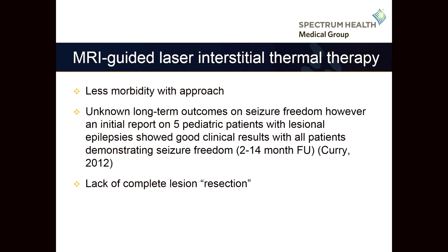MRI-guided laser interstitial thermal therapy, or laser ablation, is a less morbid approach. However, there's less data on it. There has been a study by Curry that reported on 5 pediatric patients retrospectively, which showed good clinical results, and all 5 of them were actually seizure-free. But then the follow-up again was only 2 to 14 months, and you don't get a complete lesion resection. So taking all this into consideration and given her age, and she was in the middle of the school year, we chose to proceed with the laser ablation.